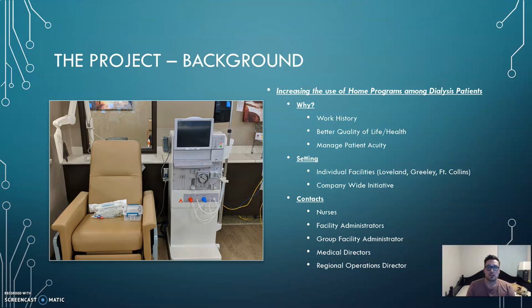There would have to be many people involved and willing to promote the use of home modalities. Nurses are the main staff members who treat and train the home dialysis patients, so they would be the main points of contact. Other contacts would include the facility administrators. They look at the health outcomes and they also grow our facilities. The medical directors, who ultimately accept or deny patients into the different programs. And then also the regional operations director, who manages the overall operations of our facilities.